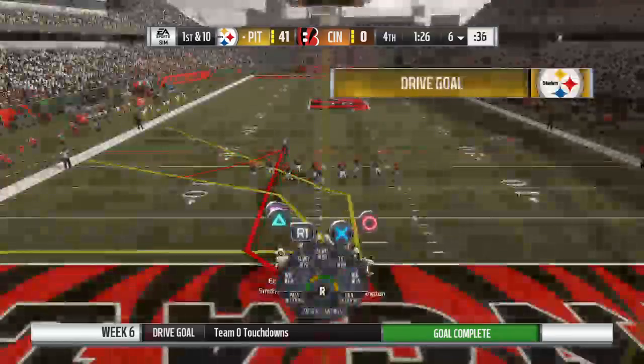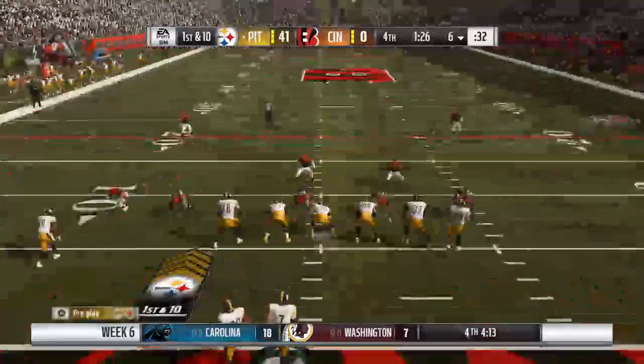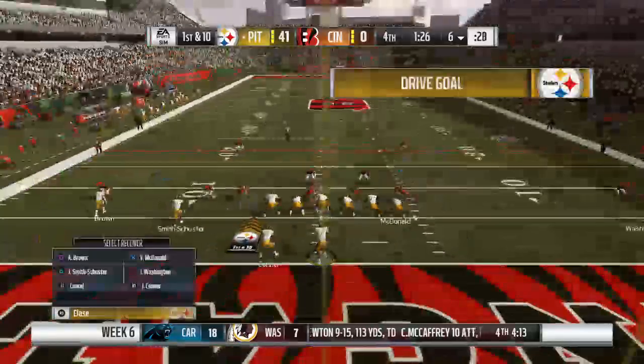The Steelers offense now, they head back onto the field, and this game comfortably in hand. The scoreboard speaks for itself, but you still got your starting quarterback out there. When do you go to the backup, let him get some time?